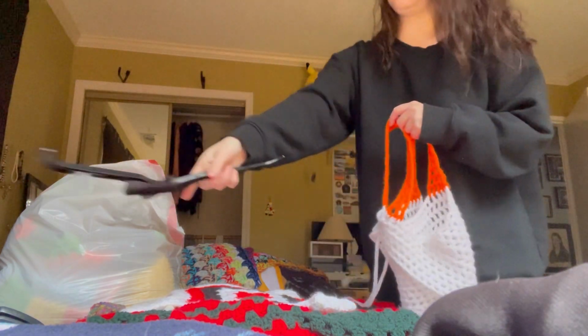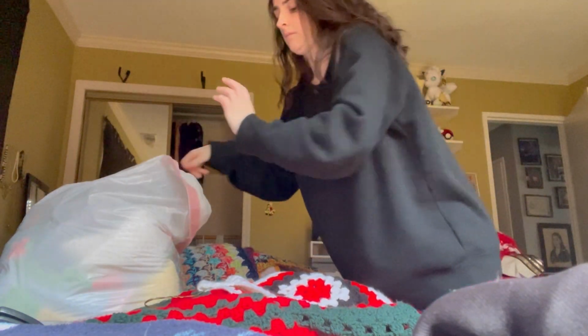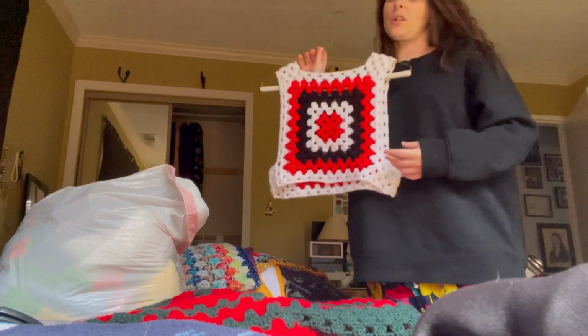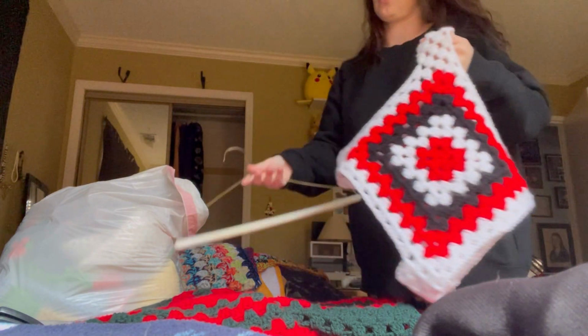This is a no. This is a get rid of. I have no attachment. This is a vest that I made, a granny square vest that I made. It's cropped. It's cute. I think I'm phasing out of it though. It's just not something I want.